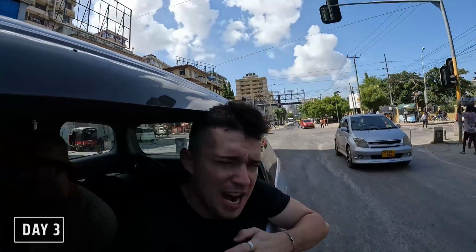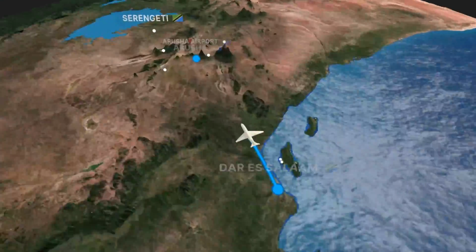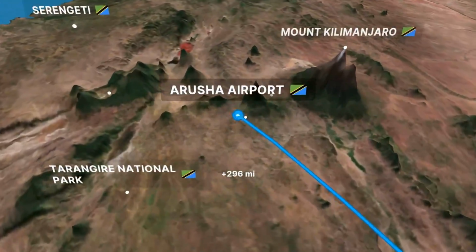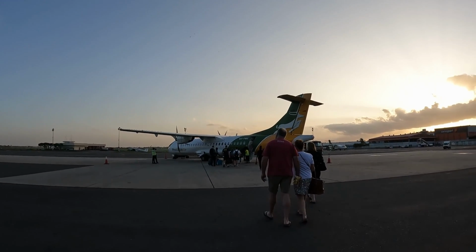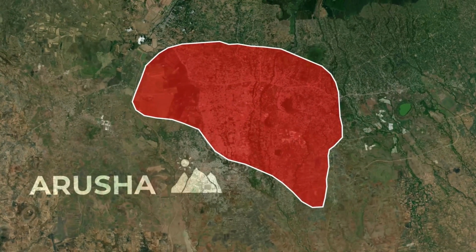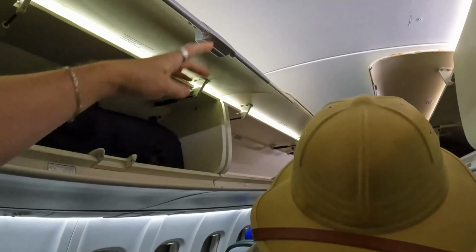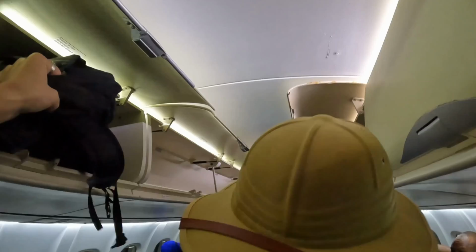Day number 3 will be the day of departure from Dar es Salaam, and it's time to fly over to Arusha. So you'll head to the local airport on the domestic side of the terminals and fly over to Arusha. You take a smaller size plane that's a propeller plane, and it takes about an hour and a half to 2 hours to get over to Arusha from Dar es Salaam.